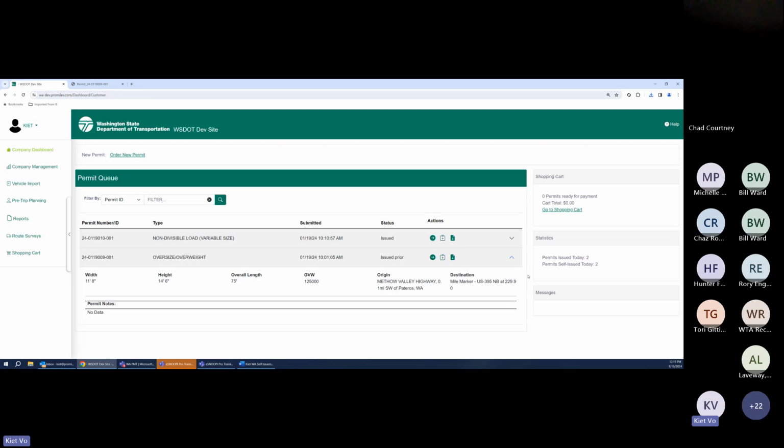Something that we are implementing in the near future is the ability to save your configuration to your company, similar to how we save vehicles. We're going to introduce new functionality that lets you save your configurations to recall them later. So it's not exactly an actual report, but we will have the ability to recall previously saved configurations. But for the time being, yes, you can copy permits, which will copy over your previously submitted axles. Or you can start new permits, at which point you do have to enter in your axles anew.